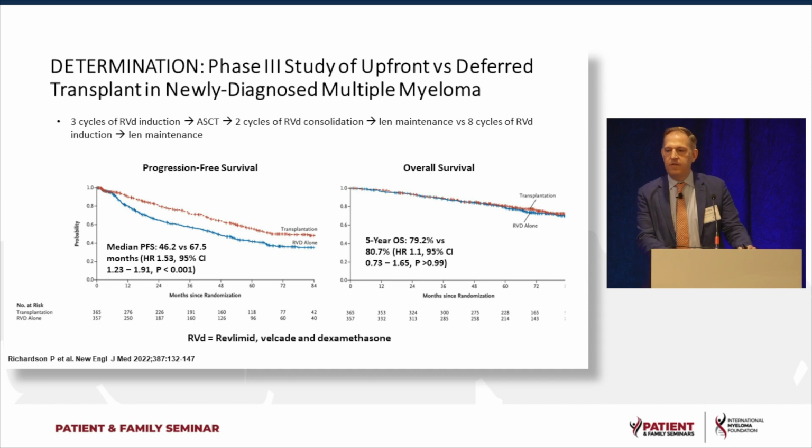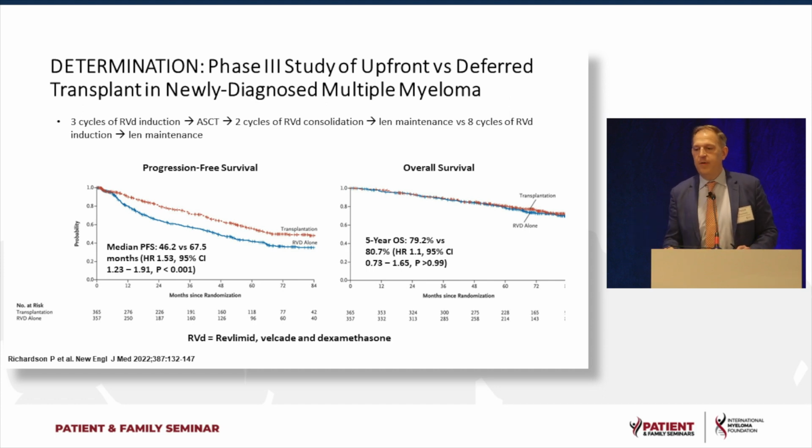Dr. Dury told us about the determination study. This is the phase 3 study that looked at upfront versus deferred transplant in newly diagnosed multiple myeloma. He showed us that for those patients that got upfront transplant, they stayed in remission longer, okay? That said, when you look on the right-hand side of the slide, overall survival was the same, whether you got an upfront transplant or a deferred transplant.